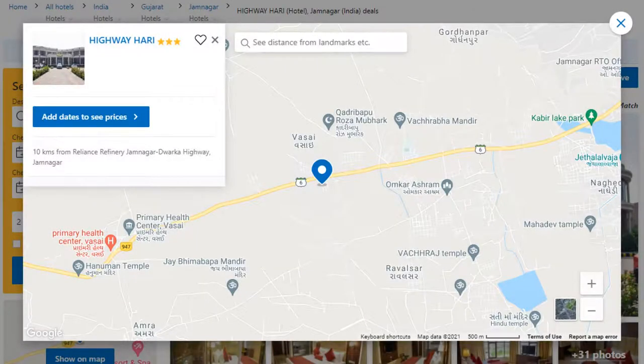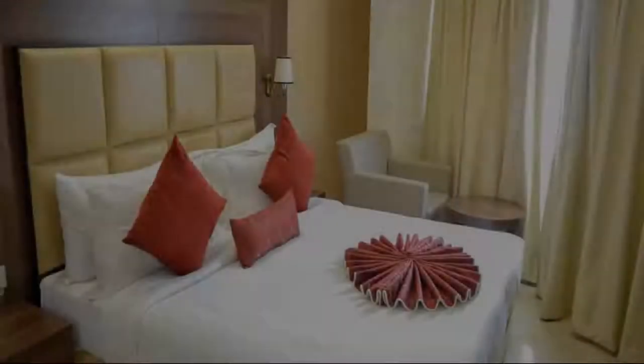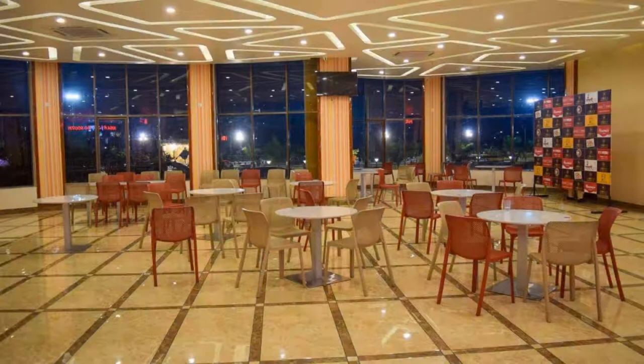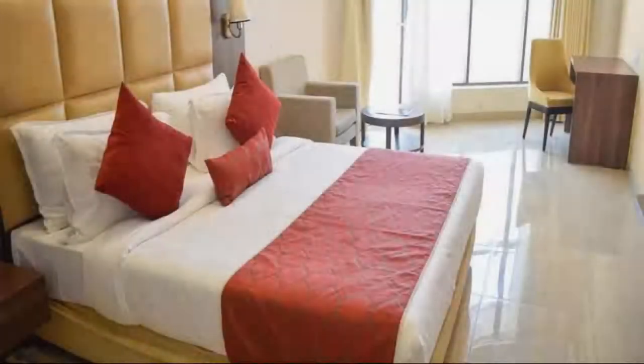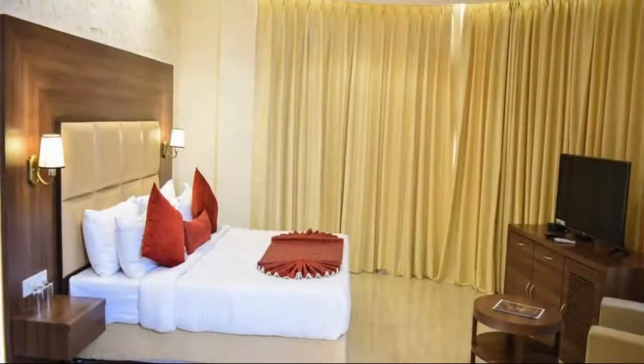Number 8. It is a 3-star hotel. The location of the hotel is excellent and the guests love walking around the neighborhood. Check-in time is 12 p.m. and check-out time is 11 a.m. Guests are required to show a photo ID and credit card at check-in. Pets are not allowed in this hotel.